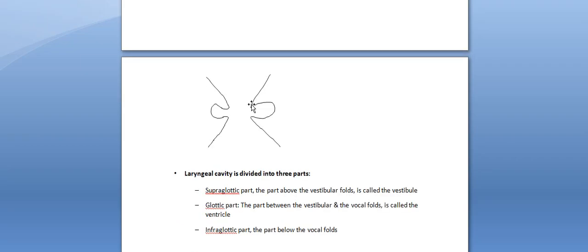So because of this hourglass appearance of the laryngeal cavity, the whole laryngeal cavity can be divided into three portions. The glottic portion is the narrowest portion, where the two vocal cords are. Above that is called supraglottic, and below that is called infraglottic. So this glottic portion is the narrowest portion of the interior of the larynx. It's guarded by two vocal folds, and there is a diverticulum above that which is called a ventricle. So as I already told, mucus is present over there.